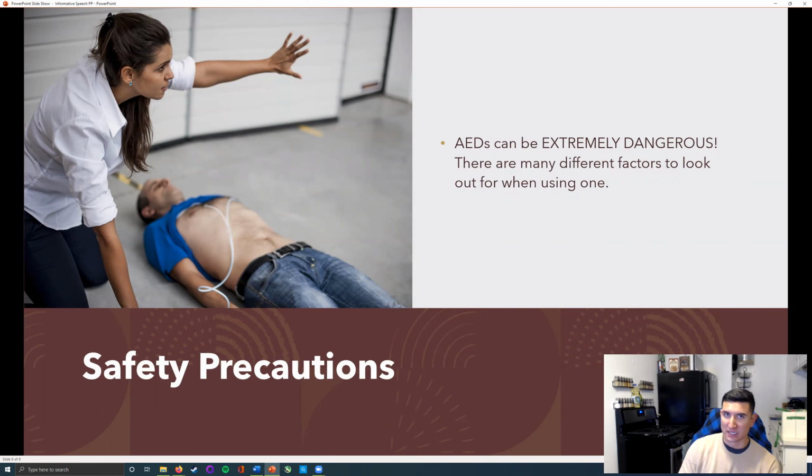You also don't want to place the pads over a nitroglycerin patch. It could ignite that. You also do not want to use an AED near flammable gases or liquids, because the electric spark could probably ignite that. Yeah, never touch a patient when they're being defibrillated, because it can shock you as well.